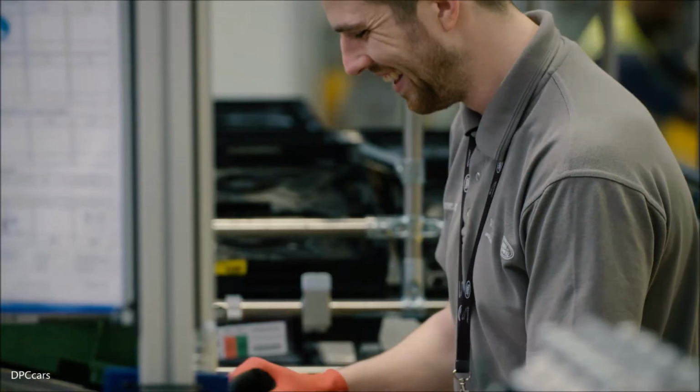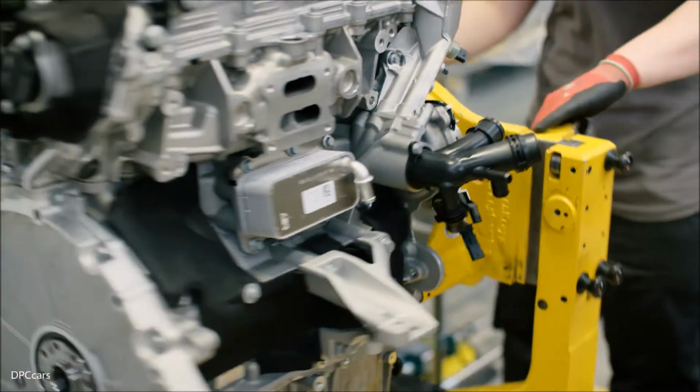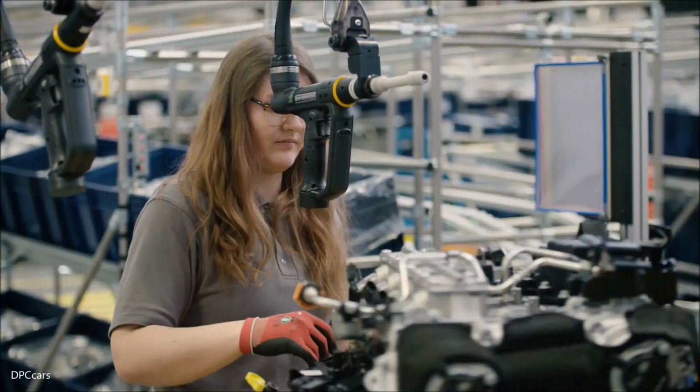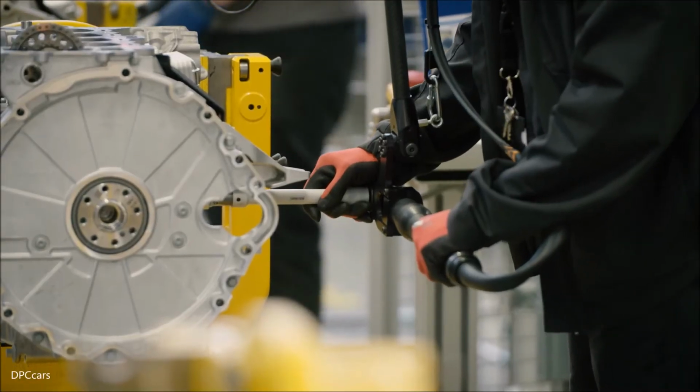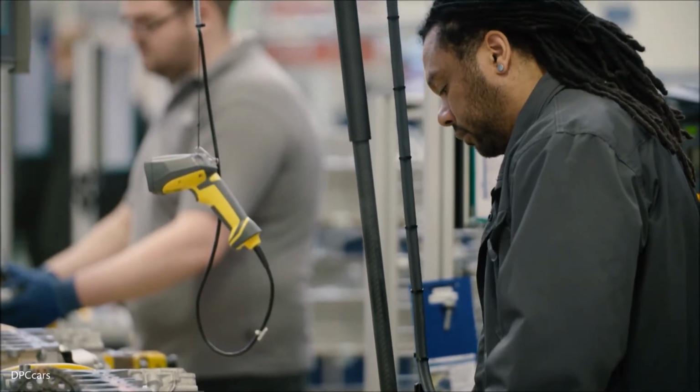I'm very proud of working on the petrol Ingenium engine, as it is a highly powerful and efficient engine. On our line, we fit the manifolds, fuel rails, and most importantly for performance, we also fit the turbo. My role as team leader is to make sure everyone's working safely and, of course, to make sure we hit targets and to look after the team as a whole.